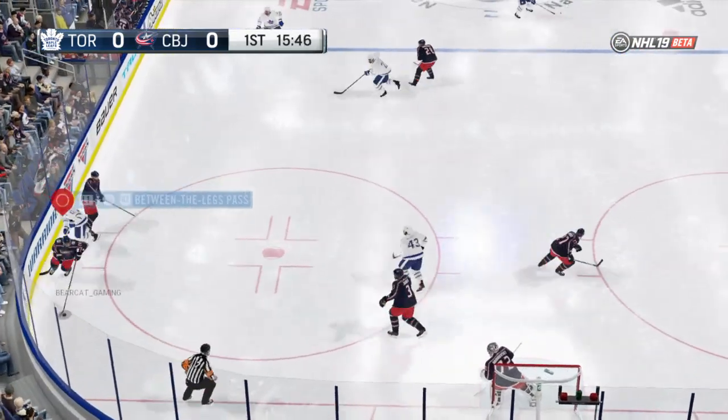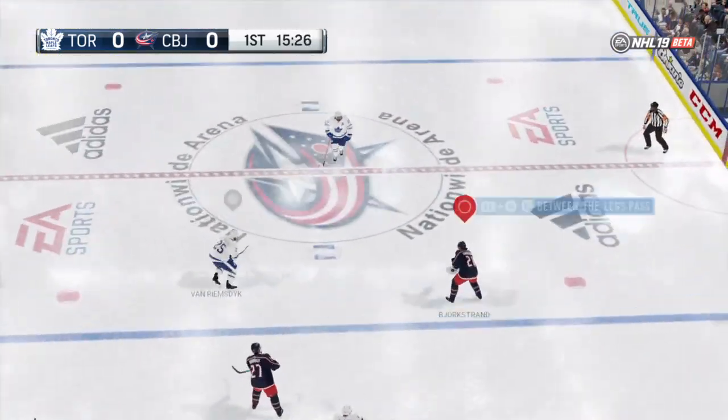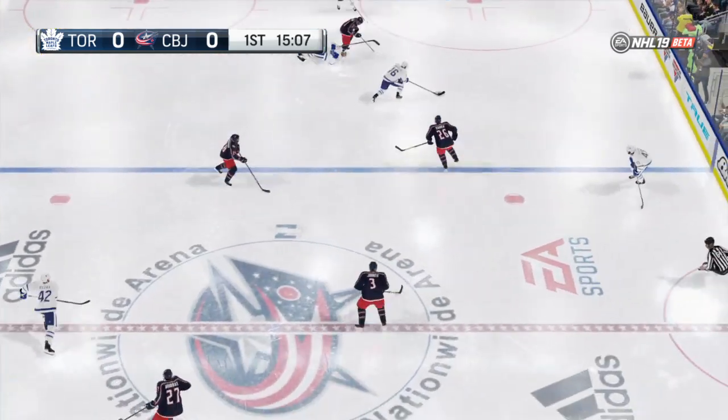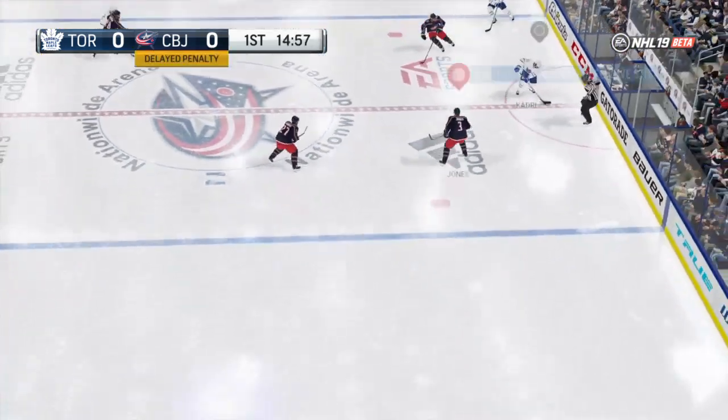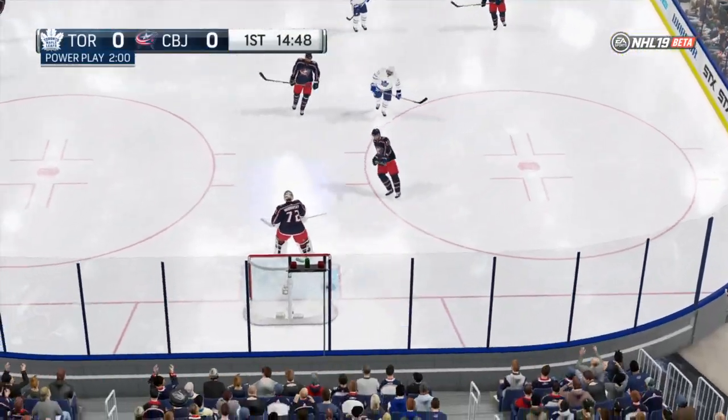This one being contested on the boards. To Murray. Pitching it to Foligno. Van Riemsdyk tripped up. That should be a penalty. Now we get the stoppage of play.